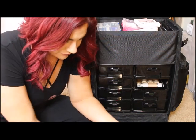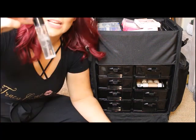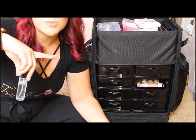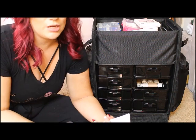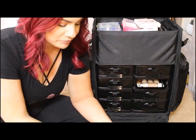I have a few different primers in here. I have the Smashbox setting spray. This is more for hydration as well. It's kind of like the same as my rose water spray that I use. I will use this if I feel like I've put too much powder on their face, or they are really dry between applications of layers of makeup, like between foundation and powder, or powder and eye, whatever. I will add this and just spritz it on their face to give it a little bit of a set and a little bit of hydration at the same time.